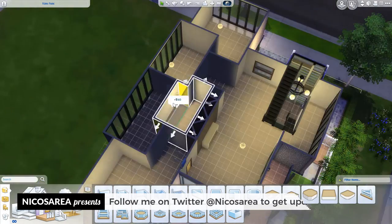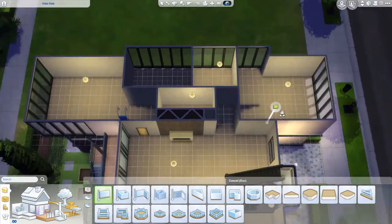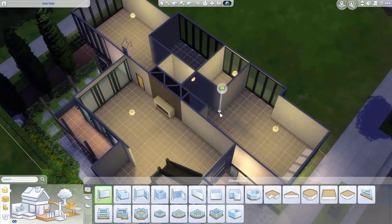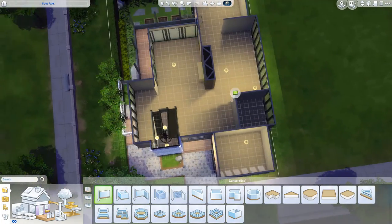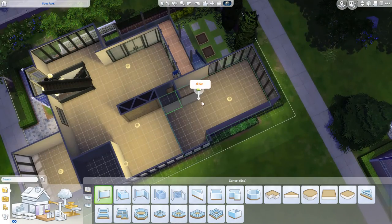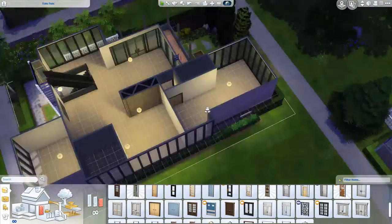Again, to give you another breakdown of the house design, we do have 3 stories in total, which includes the basement, the first floor, and the second floor. Actually, that's 4 stories. You have the basement, first story, second story, and the third story, which is the green roof, mainly just a chill spot for your Sims. This house is also following a contemporary style.